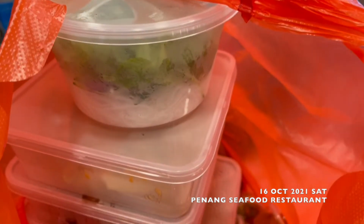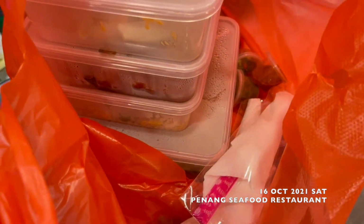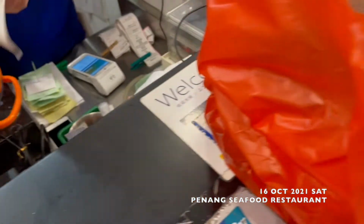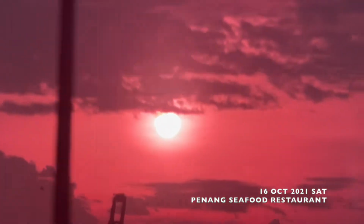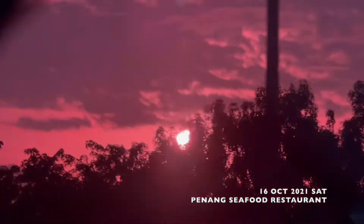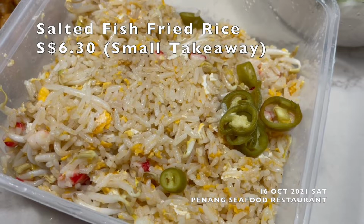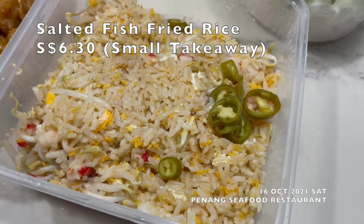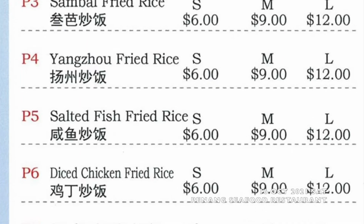Here's my dinner order for 4, all nicely packed and ready. I didn't forget to enjoy the sunset during my journey to feed the hungry souls. Dinner is ready. This is the salted fish fried rice, $6.30 for a small takeaway. Extra 30 cents for the takeaway box.